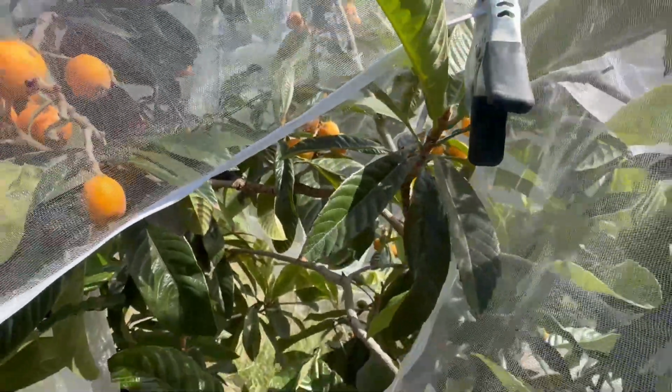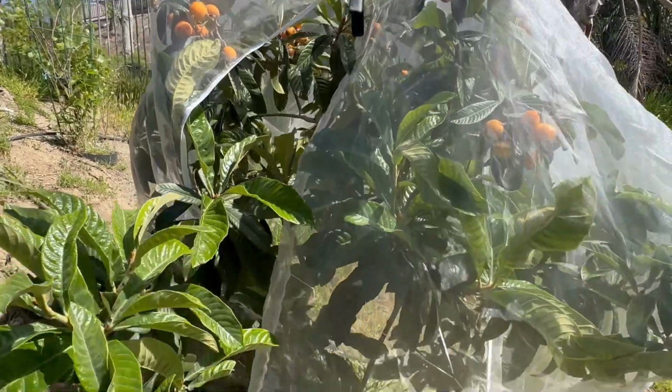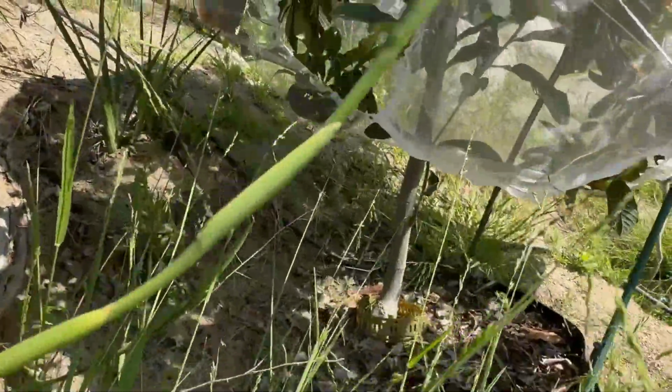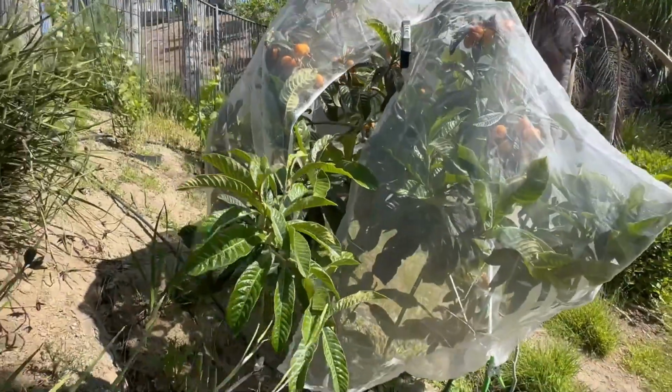Now, I'll give you a little tip. I do wait until I actually see bird pressure, some damage on the trees, before I put them up, because the birds tell me that the fruit is actually ripe. So I wait for them to give me the signal, then I go ahead and cover it and protect the fruit.